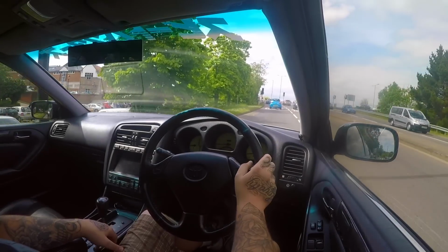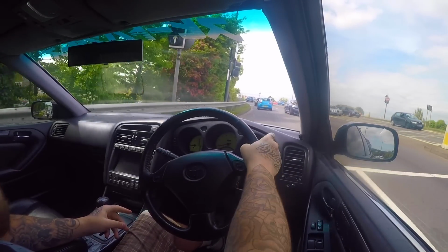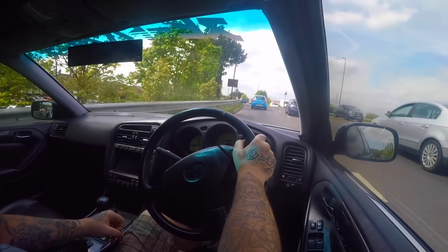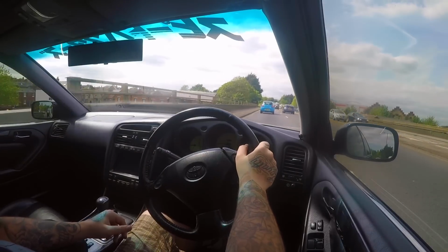Oh, we've got an accident. It's happened. Someone has completely stopped in the fast lane on the dual carriageway, or the overtaking lane, I should say. She's just sat there. Not the best idea ever.